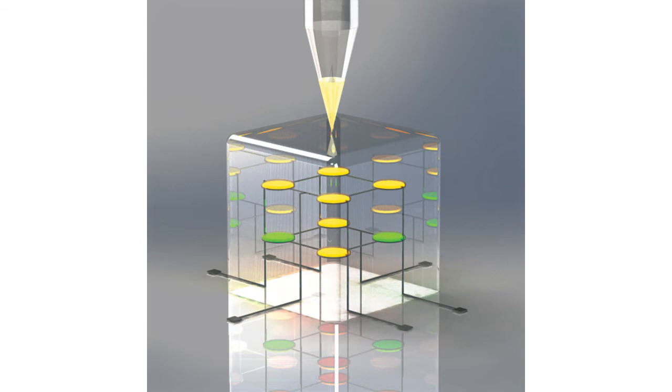So you mentioned the ear, and what other kinds of products and devices can be created using the interweaving technique?